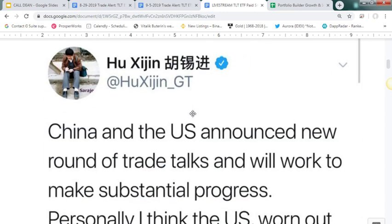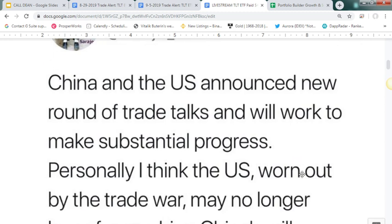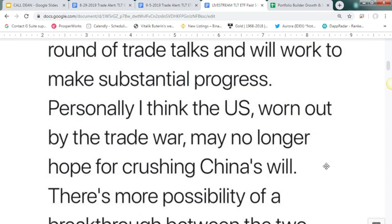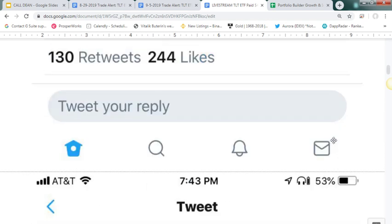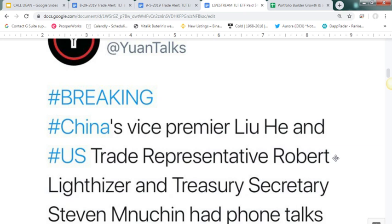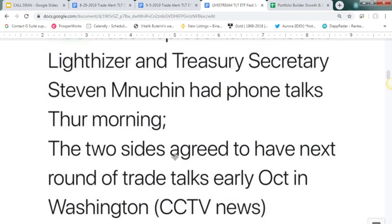Okay, so next: China and the U.S. announced a new round of trade talks and will work to make substantial progress. Personally, I think the U.S., worn out by the trade war, what a joke, may no longer hope for crushing China's will. There's more possibility of a breakthrough between the two sides. Breaking: China's Vice Premier Liu He and U.S. Trade Representative Robert Lighthizer and the Treasury Secretary had phone talks.